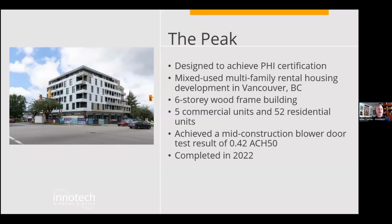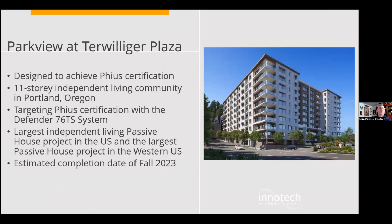The Peak is one of the many multifamily projects in Vancouver, BC. The BC Energy Step Code and City of Vancouver building bylaws are both contributing to the rise of passive house projects in the city and the province. Our products are also used in projects targeting PHIUS certification. The Parkview at Terwilliger Plaza is the largest independent living passive house project in the US and the largest passive house project in the Western US.